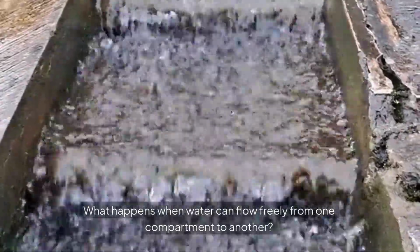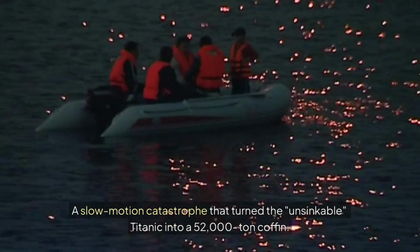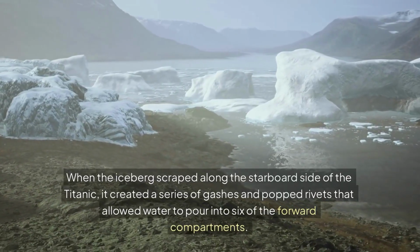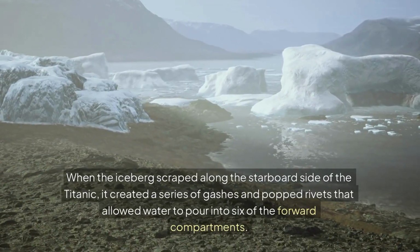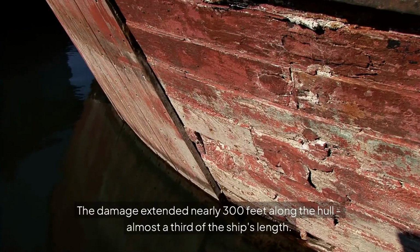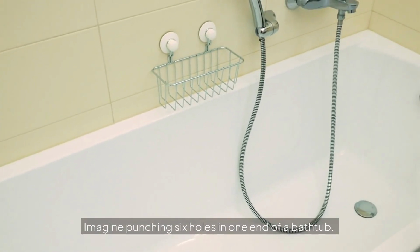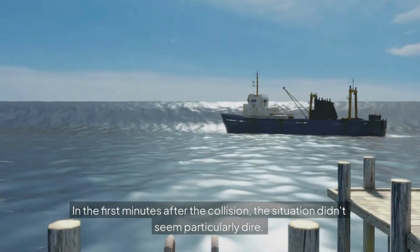What happens when water can flow freely from one compartment to another? A slow-motion catastrophe that turned the unsinkable Titanic into a 52,000-ton coffin. When the iceberg scraped along the starboard side of the Titanic, it created a series of gashes and popped rivets that allowed water to pour into 6 of the forward compartments. The damage extended nearly 300 feet along the hull, almost a third of the ship's length. Imagine punching 6 holes in one end of a bathtub. That's essentially what happened to the Titanic.